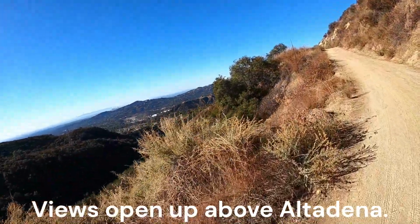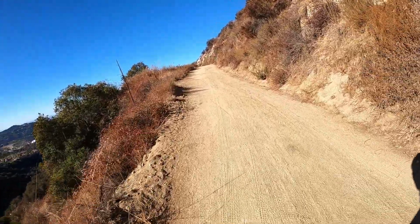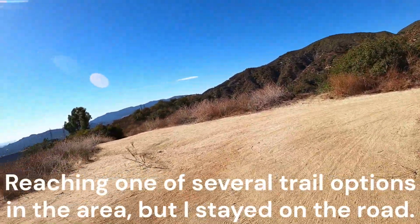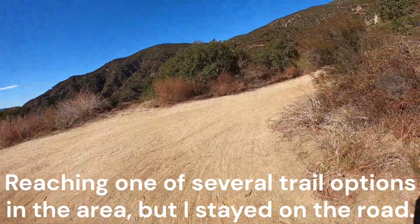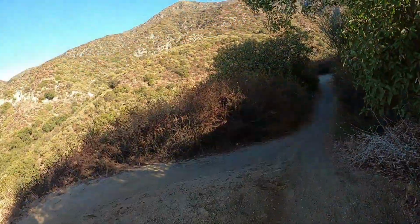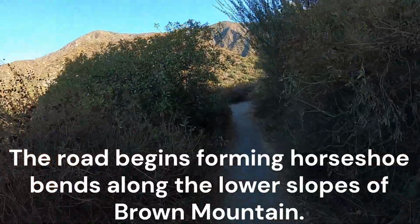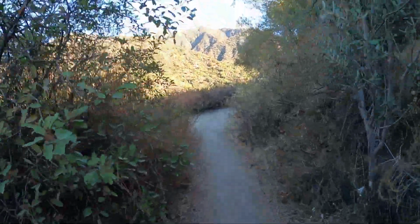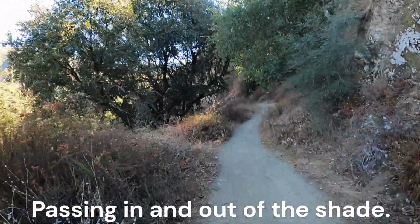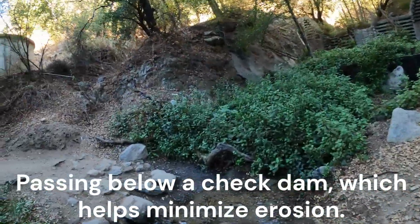Views open up above Altadena. Reaching one of several trail options in the area, but I stayed on the road. The road begins forming horseshoe bends along the lower slopes of Brown Mountain. Passing in and out of the shade. Passing below a check dam, which helps minimize erosion.